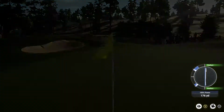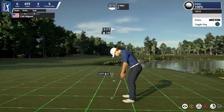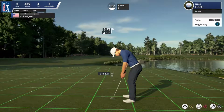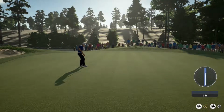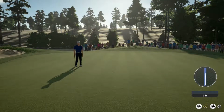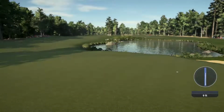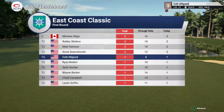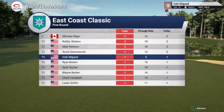And he is on. And this putt is for birdie. A makeable birdie chance here, only 9 feet to go. And he just curls it in for a birdie. And he's moving on up on the leaderboard after that hole. Back into red figures here. Tie for fifth.